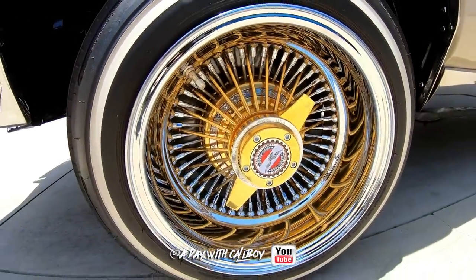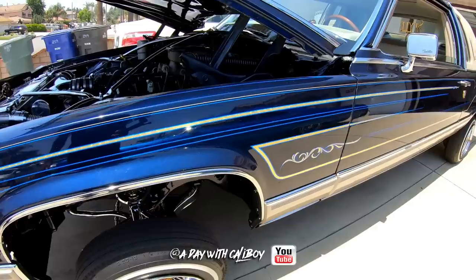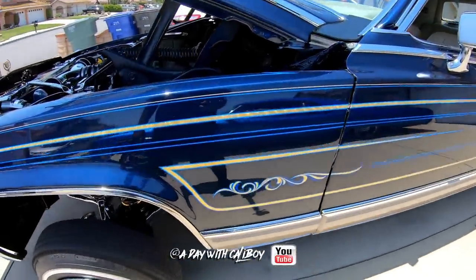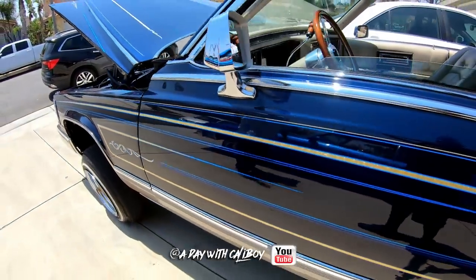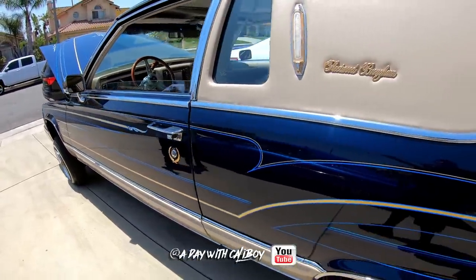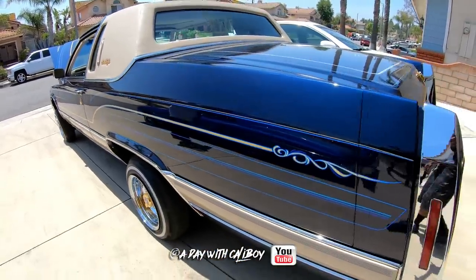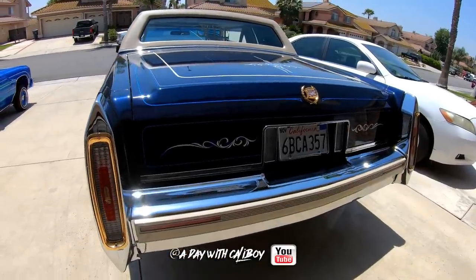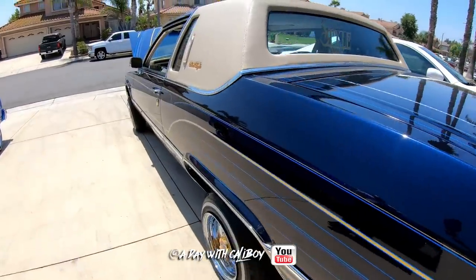Wow. Good combo of the chrome and gold, the tan. So, you came up with this color as far as getting it done like this? Because I know you said it needed paint and so forth. Yeah, the previous color was actually a darker blue. So, this is a bit different. But once I got the car from my friend, I had already had kind of a set vision on the direction I wanted to go with it. And it was this blue with a tan.